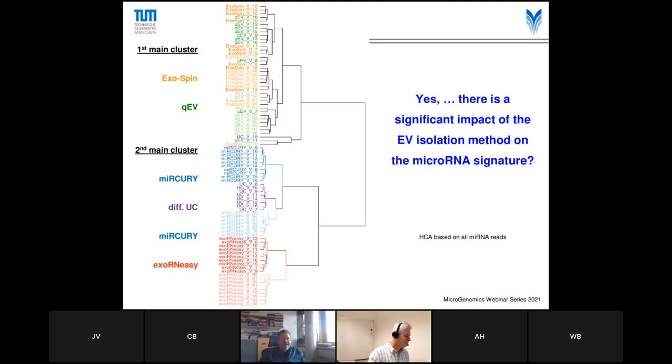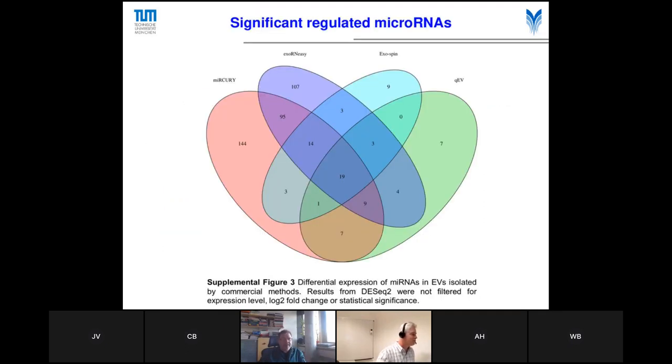Okay, if you cluster all these data, you clearly see that there is a significant impact of the isolation methods. So you see that the microRNA, the ultracentrifugation, and the exoRNAs are clustering very strongly, meaning you have a real impact of the isolation method on the later biomarker signature and on the isolated microRNA, and also on the amount of the isolated microRNA, which is depicted here, where we calculate the twofold expression differences between the healthy and the sepsis patients at the first day of hospitalization. You clearly see a higher amount of reads in Mercury, exoRNAs, exospin, and QEV, in this order. You have many more significantly regulated biomarkers available to develop a signature later on in these two methods compared to the others.